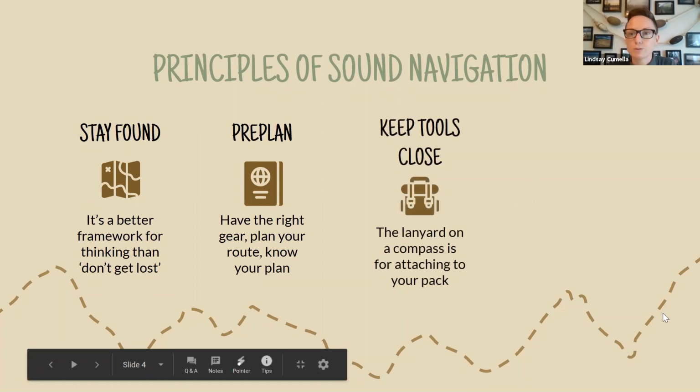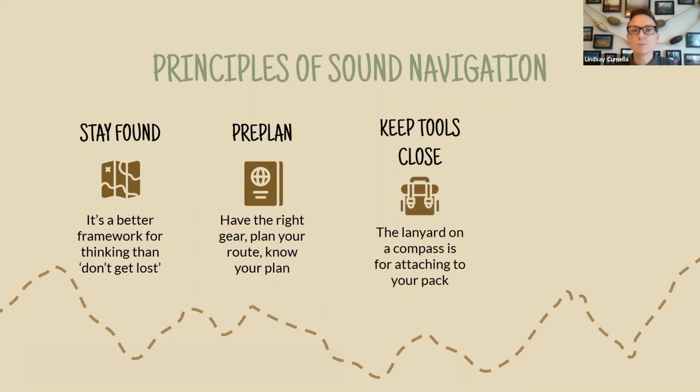Keeping your tools close. Your compass and your map should be on your person. There's a lanyard on all the compasses. It's used for attaching to your gear, not necessarily wearing around your neck, but if something should happen where your pack goes down or you get separated from someone else, you should have a map and a compass and you should keep those things close.